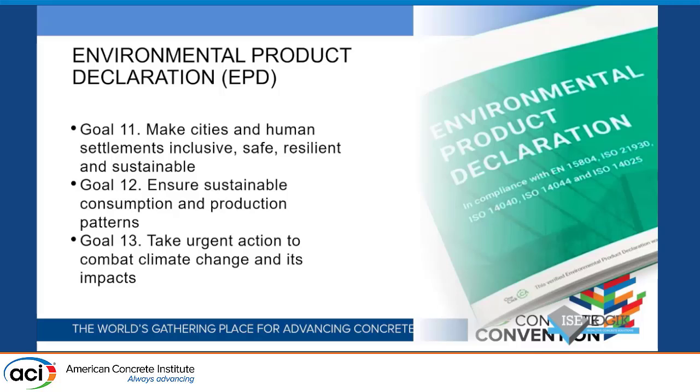Now everybody, big focus these days is on EPDs, environmental product declarations. Every industry has produced EPDs. Some of them are company specific, plant specific, some of them are industry average. But almost all EPDs are written on the basis of cradle to gate. That EPD is based on what it takes to produce that construction material and get it out the door on its way to the customer or to the project.